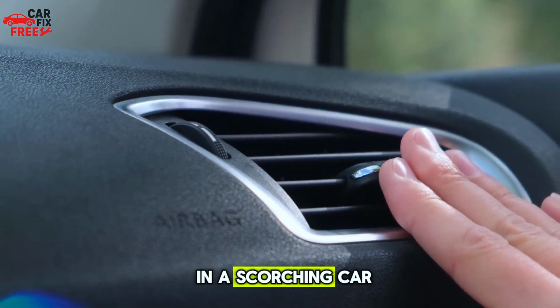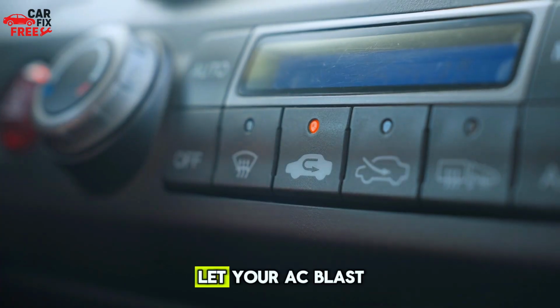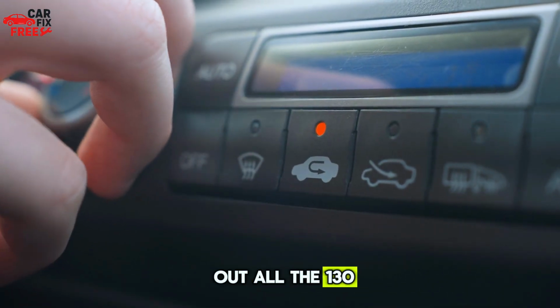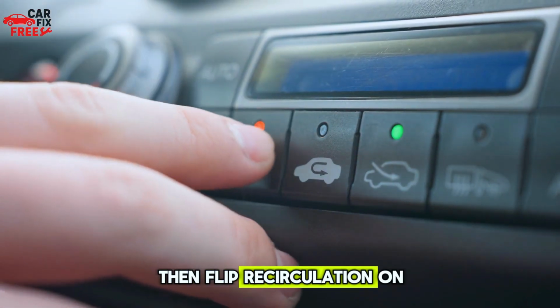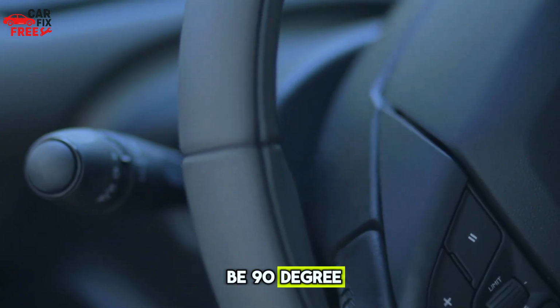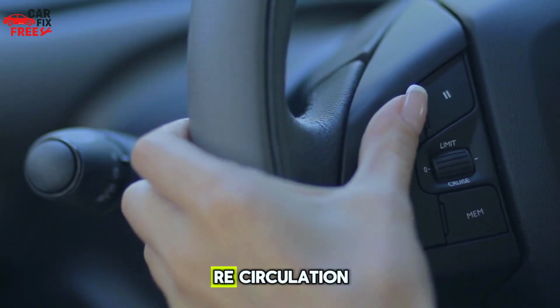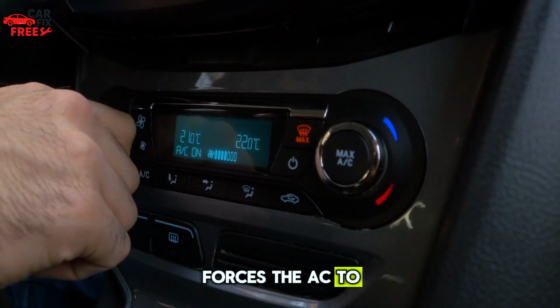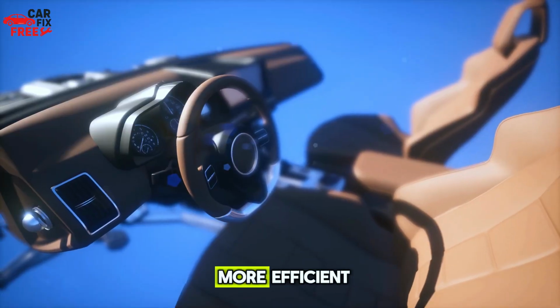When you first get in a scorching car, turn recirculation off for 2 to 3 minutes. Let your AC blast out all the 130-degree oven air baked inside. Then flip recirculation on. Why? Outside air might be 90 degrees, but your car's interior could be 130 degrees. Recirculation forces the AC to cool air that's already cooler than the outside, making your system way more efficient.